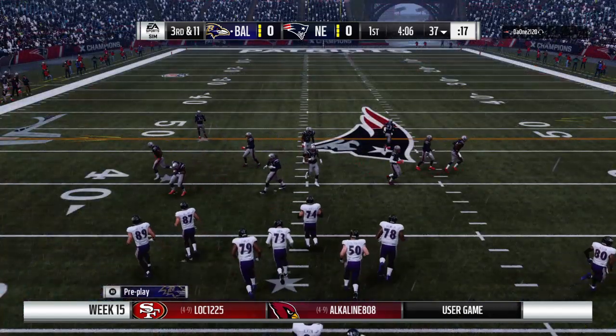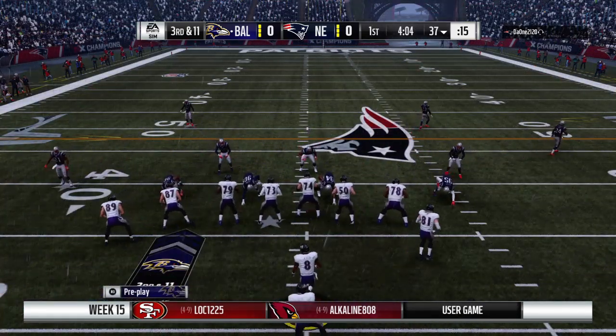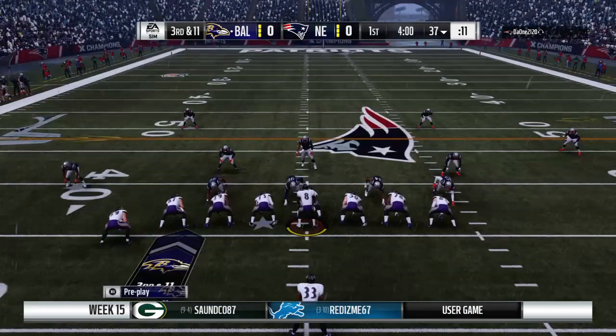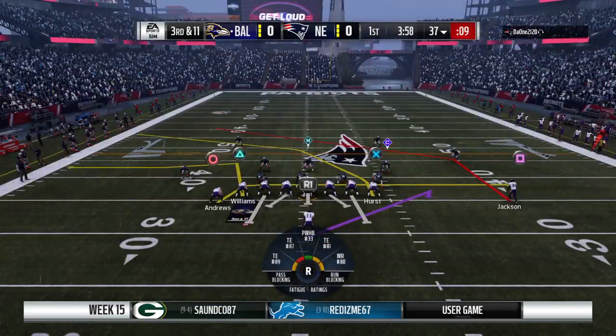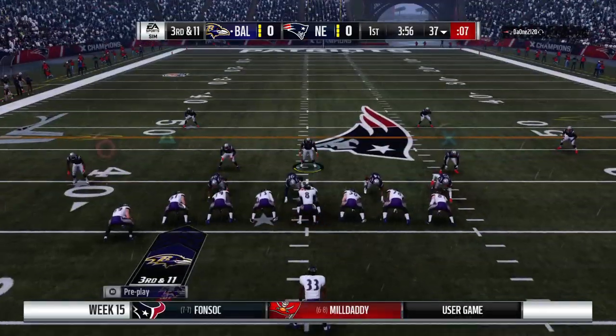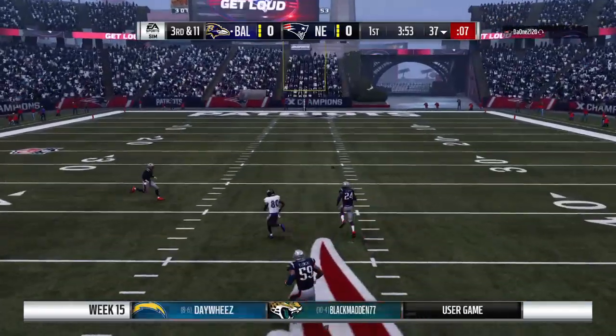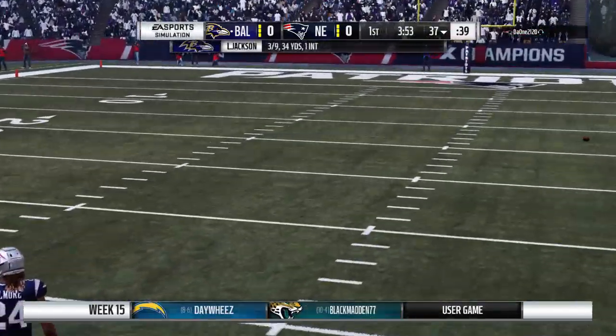Third and 11. And some extra depth to the secondary here. They're in the dime. Throwing is Jackson. And he fires one, but incomplete.